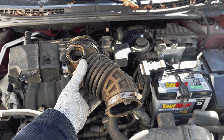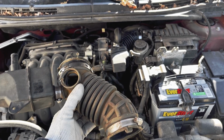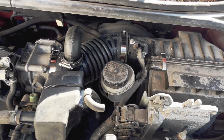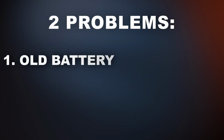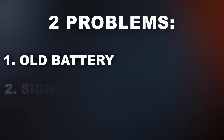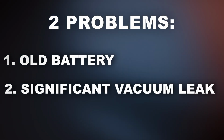Now let's turn on the vehicle and see how it sounds. Good deal, it runs perfect now. So this vehicle had 2 problems. The first was the old battery, which couldn't turn on the engine because it didn't have enough power to turn the starter. The second problem was a significant vacuum leak caused by the air intake resonator that fell off over time.